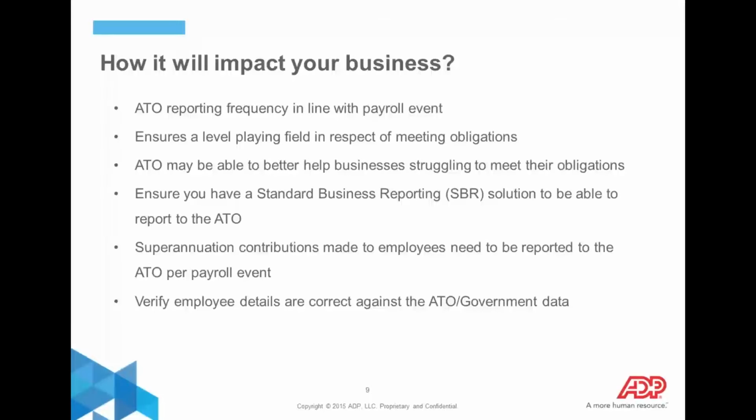And look, firstly, I'll cover the impact on your business. If you're an existing ADP client and you're working with payroll software, if we get this right, the impact on your business should be minimal, because as I said, we're really leveraging all the work you already do, and just increasing the frequency. Really, you're producing a payment summary every pay cycle.